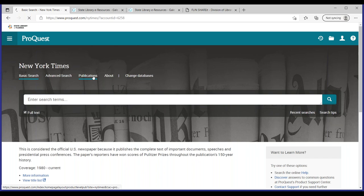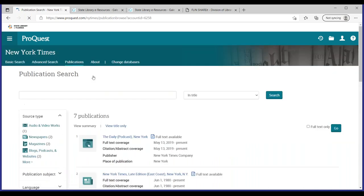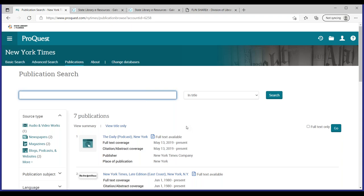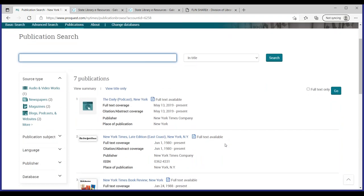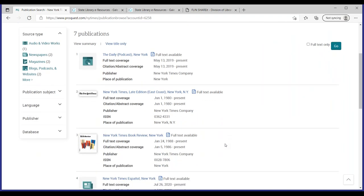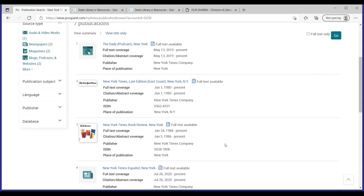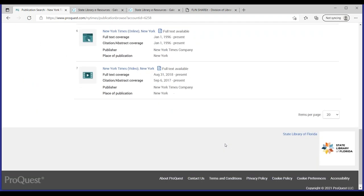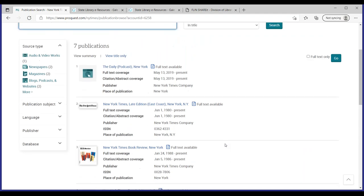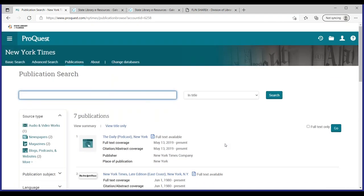However, if we select publications, we see that we have access to a number of different publications from New York Times, in addition to the print newspaper and the online version of the Times. So in addition to the print version and the online version of the Times, we have New York Times Magazine, the New York Times Book Review, the Spanish language version of the Times, and transcripts from New York Times Video and the Daily Podcast. If you had run a keyword search on the landing page without setting any filters, you would have returned results from all seven of these sources.